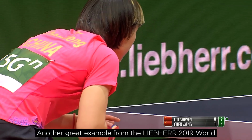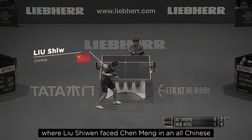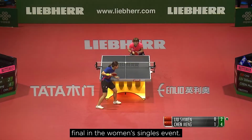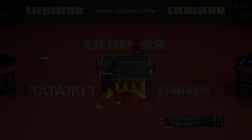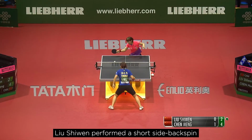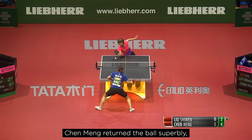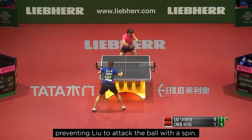Another great example from the S.W.A.T 2019 World Table Tennis Championships in Budapest, where Liu Shiwen faced Chen Meng in an all-Chinese final in the women's singles event. Let's go into details. Liu Shiwen performed a short side backspin serve into Chen Meng's forehand. Chen Meng returned the ball superbly, shot into the middle of Liu Shiwen, preventing Liu to attack the ball with a spin.